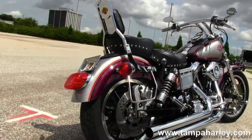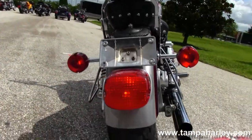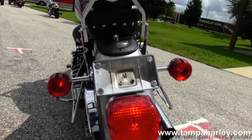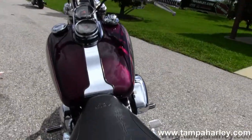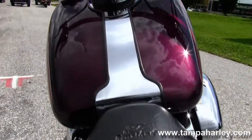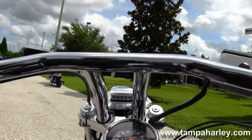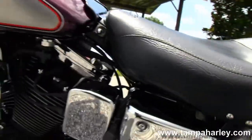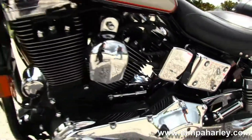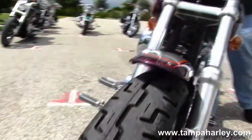upgraded passenger pegs, upgraded Progressive Suspension shocks, chrome saddlebag guards, lay down license plate frame, upgraded passenger backrest, the upgraded Mustang 2-up seat. We move up to the chrome tank trim that houses the speedo and tach combo, T-drag style bars that are upgraded, upgraded grips and mirrors. This bike is in purple and silver two-tone, tons of chrome, ready for you to take it home.